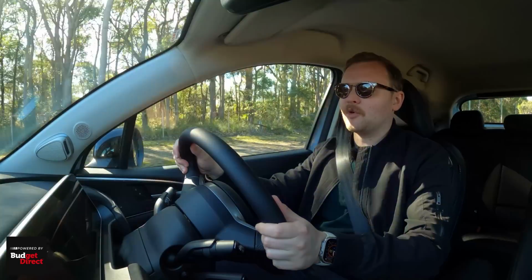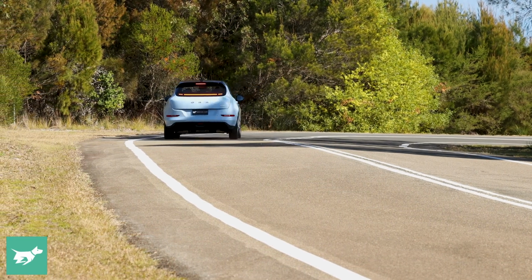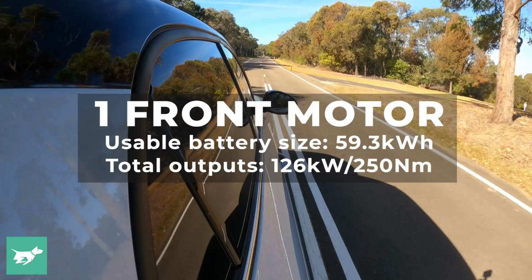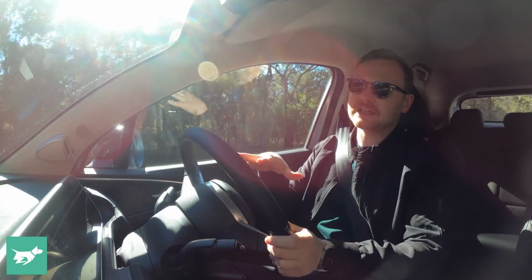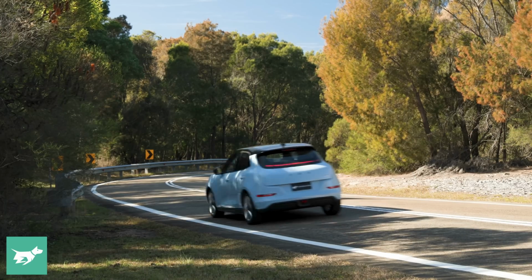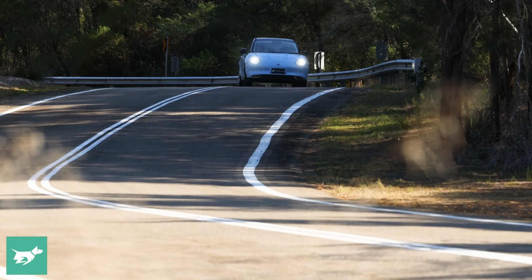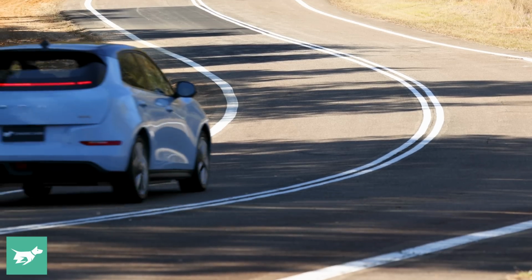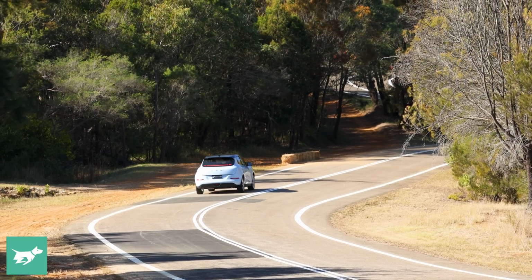So what is the GWM Ora like to drive? Well, as I mentioned before, what we have here is the second of 4 available grades, and this is the extended range with a 59.3 kilowatt hour usable battery and a single motor on the front. So even though this is a dedicated EV, it's a front wheel drive platform rather than a rear drive platform that some rivals are starting to use, including the MG4. But the motor is very, very similar to the one used in that car, at least in terms of output. 126 kilowatts of power and 250 Newton meters of torque is, to be honest, sufficient in a vehicle like this.